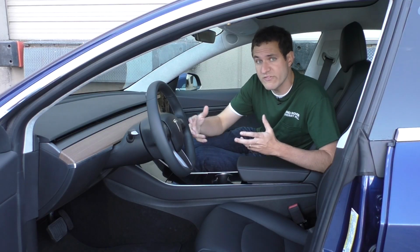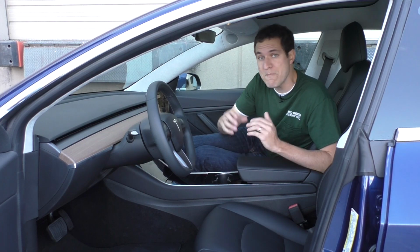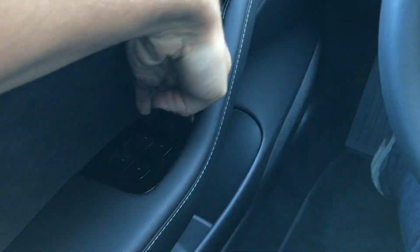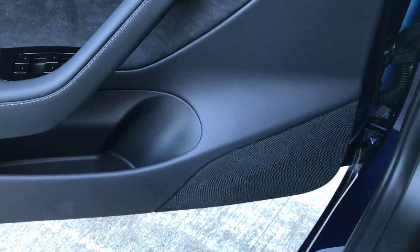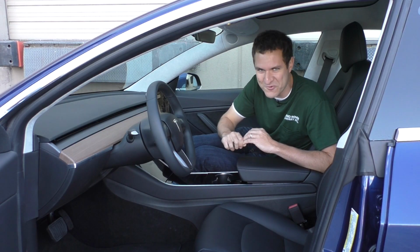Now, interestingly, those buttons are electronic, so if the battery dies, they won't work. Fortunately, Tesla has placed a manual solution on the front doors. It's right above the window switches. You pull it and then you manually unlatch the door in case the battery dies and the electronic buttons don't work. But notice I only said on the front doors.